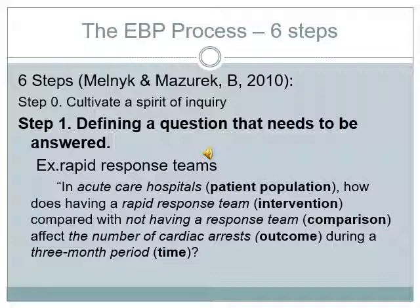In acute care hospitals, it is the patient population. How does having a rapid response team as the intervention compared with not having a response team as the comparison affect the number of cardiac arrests as the outcome, and during a 3-month period as time. So this is the example of how to use the PICOT format.